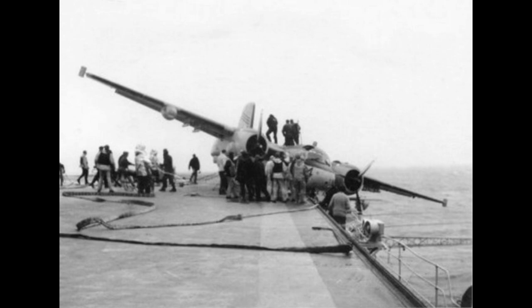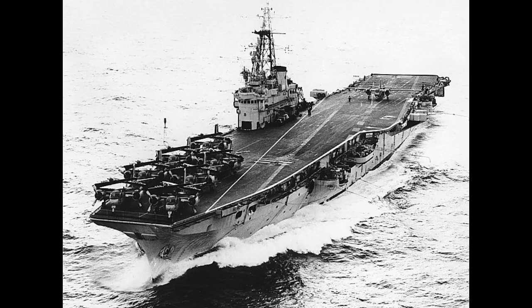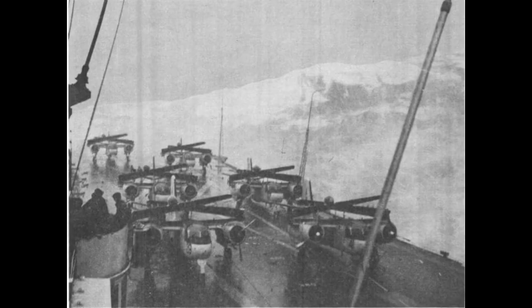By October of 1959, only one wire was functional. Fortunately, this would be fixed in November before any accidents could occur. Unfortunately for Bonaventure, that would be the least of her worries. On December 6, 1959, the carrier sailed into a massive storm. Waves reached over 20 meters, 66 feet high, lashing at the flight deck.